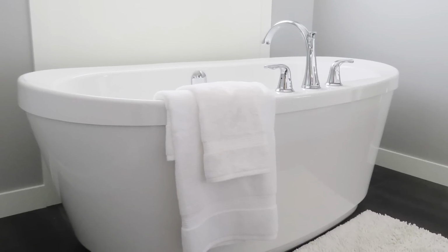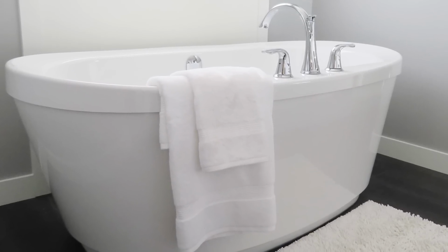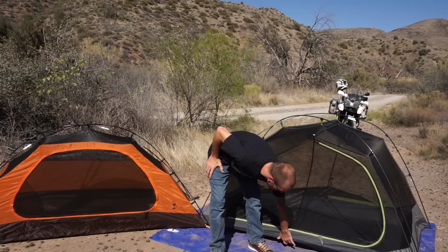Another thing about the floor of the tent is that you want to look for the bathtub style. In other words, there's no seam down here. The seam is a couple inches off of the ground. This way, if it does rain, there's no weak point for water to get in.